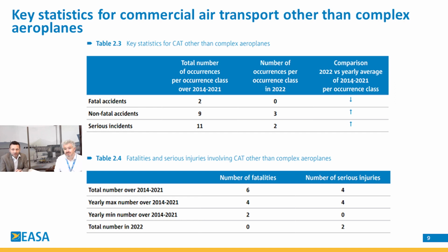Yeah, first of all, of course, the numbers here are much lower because the activity is lower. It's quite a small part of the industry. But nevertheless, we have statistics here, and we can see that for 2022 there were no fatal accidents. The time range here is a bit different than for the rest of the annual safety review. It starts from 2014 because that is when the data became available for this domain. So we can see that in these 8 years we have had 2 fatal accidents in this category. In terms of non-fatal accidents, the numbers are also pretty limited, and on injuries or fatalities, in 2022 we didn't have any. There were 2 serious injuries, but the numbers here are very low because the aircraft operated are of smaller capacity.